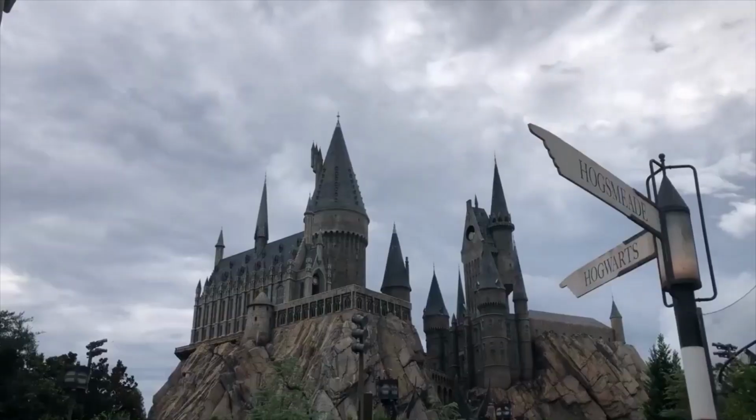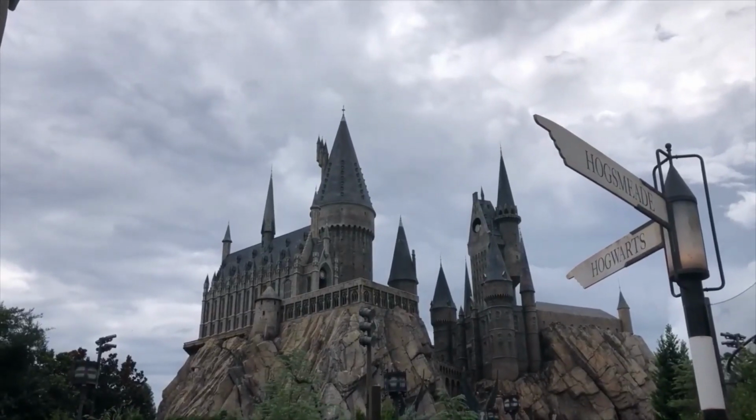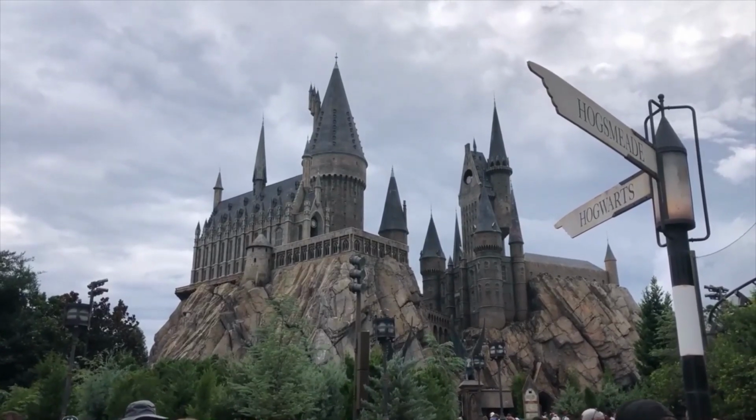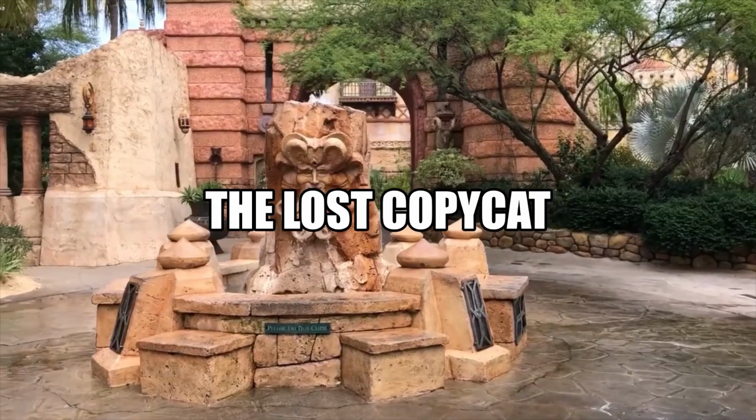If you do that, you die. Oh, well, I guess I'll spend $19.99 and not die. That is devious. But you know what? It works, and I don't even feel bad about it. So let's move on to the Lost Continent.